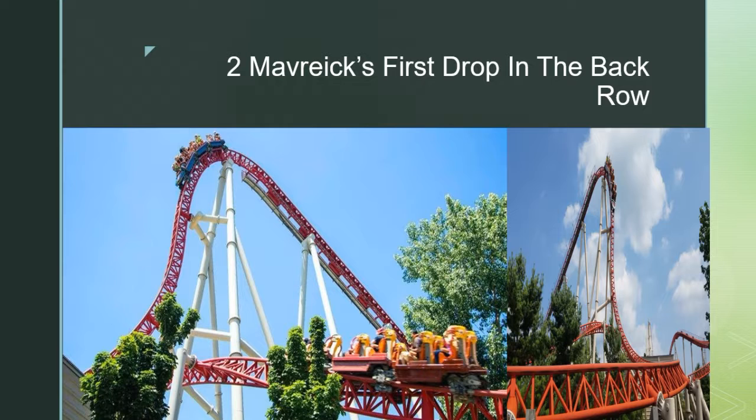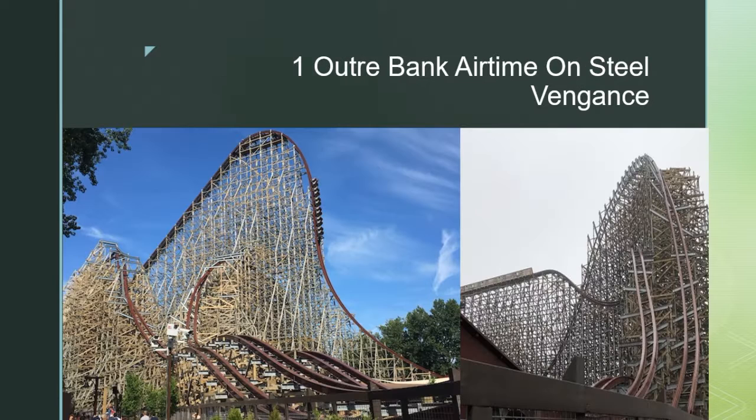And number 1, no surprise to anyone, number 1, the Outer Bank airtime on Steel Vengeance. I forgot to put the E. Wow. I spelled vengeance wrong. Alright, anyway, back to Steel Vengeance. This Outer Bank is weird because you turn, you get airtime, you turn the other way. It's kind of like I-305's big airtime moment where you turn, go up, and then turn. But this is way more like ejector. That's floater. That makes a big difference. But I mean, it is insane.